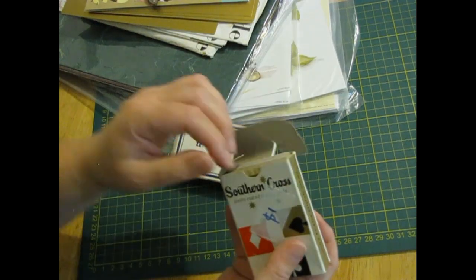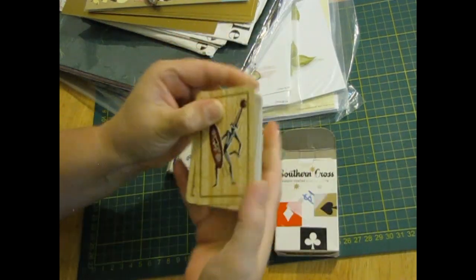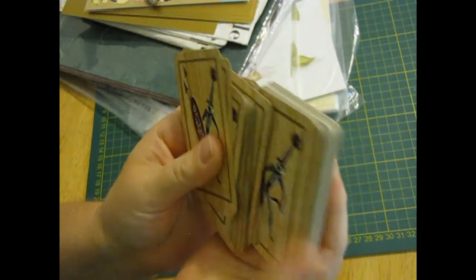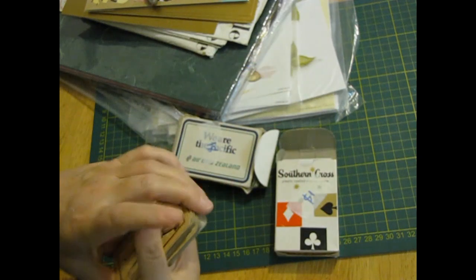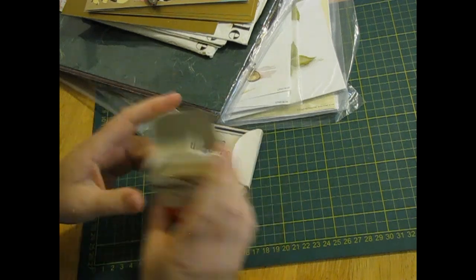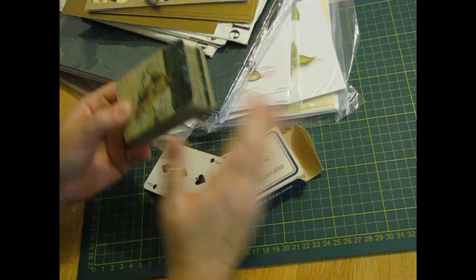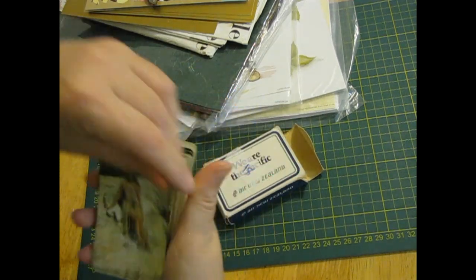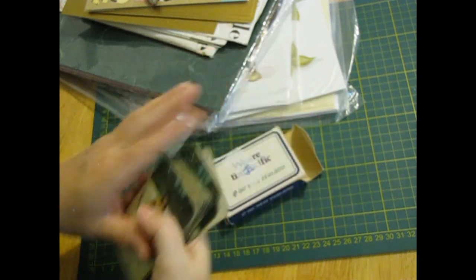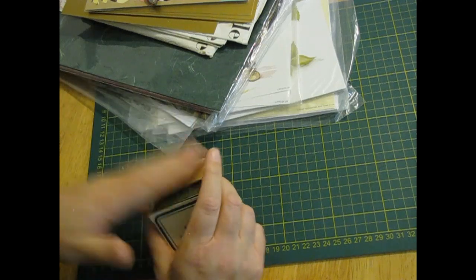Then there were more cards. They were $1 a pack at this op shop. I got these Southern Cross ones. I always just look for ones that I like the pictures on. I got these before I found those really nice ones in the antique store. And these ones, I think they're all the same as well. They look quite old. That's Air New Zealand, that one.